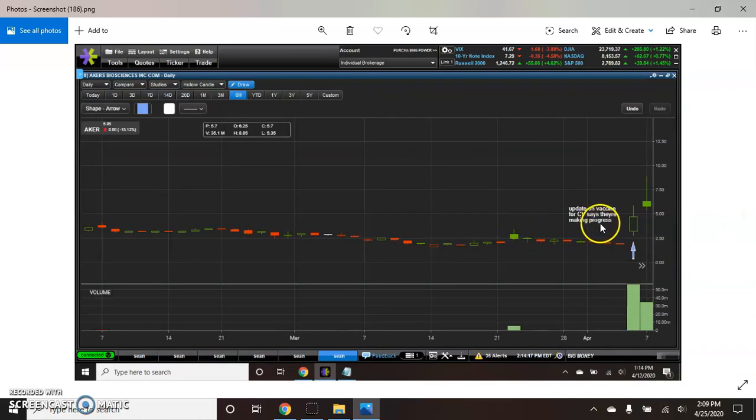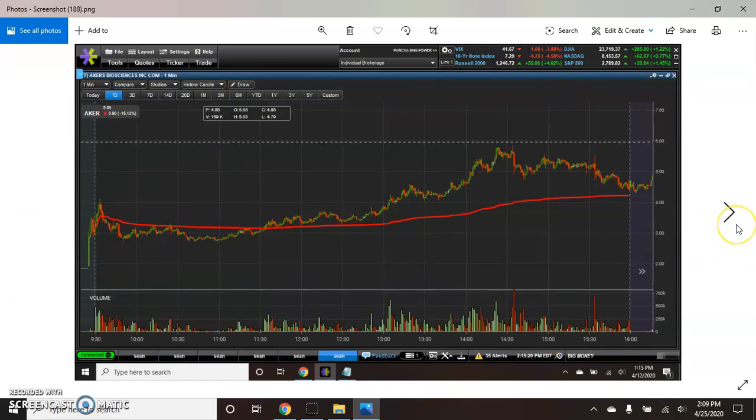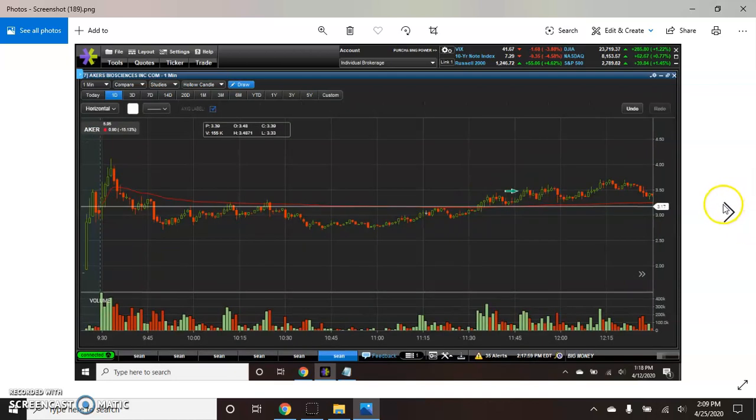Right, so the next one. Update on vaccine for coronavirus, saying they are making progress. You can see this one gaps up here. This is the intraday on them. And this is the first day, what it looked like. And here's my entry. This is a new progression way I'm doing it.